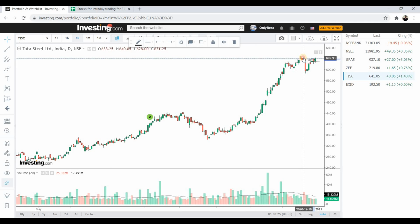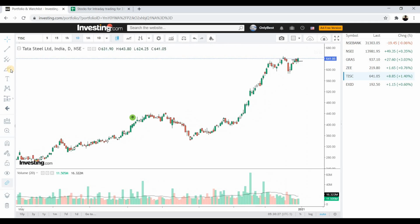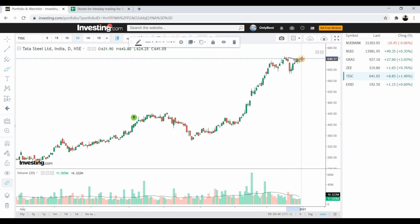So let us see how we can trade the stock in tomorrow's session. As you can see on the daily chart, we can draw a resistance line from the left-hand side of your screen to the right side, which is the current market price right here. So in tomorrow's session, if Tata Steel goes beyond 642, I can see the high of this particular candle, which is around 649 or 650, getting challenged.